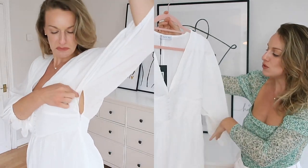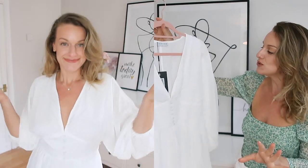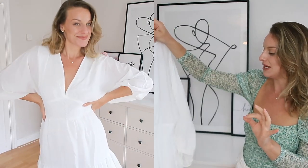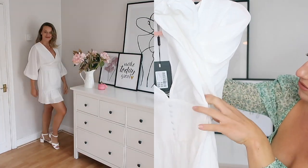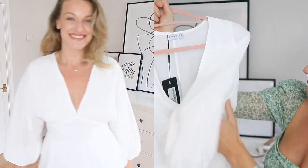This was a large, and it was again a little on the big side, but I don't know if going down to a medium would be too small. It was a little big on the bust, but a bra probably could have sorted that out for me. It's just got a zip to get you into it at the side. The only thing that's a bit weird is where it gets you in, there's a little extra hole. I'm not sure really what happened there and if it's meant to be like that, but it's a bit random.